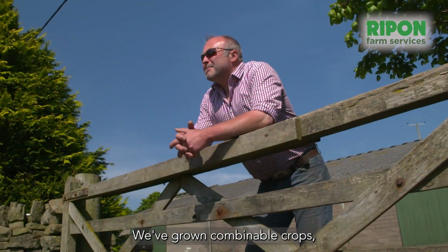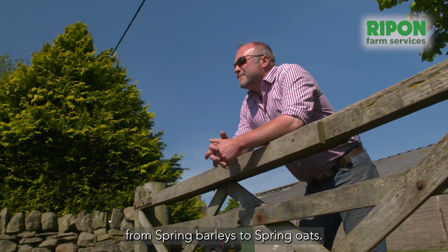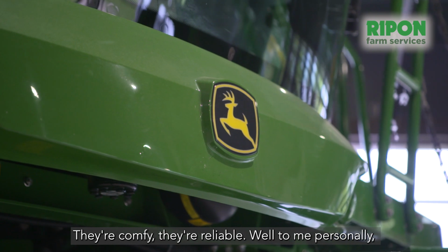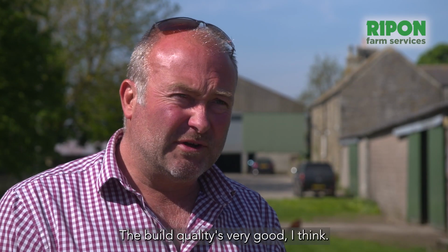We're growing combinable crops: wheat, barley, oilseed rape, and a fair proportion of spring crops as well, from spring barleys to spring oats. We've been John Deere for as long as I can remember. They're comfy, they're reliable. Well, to me personally, I think they're the best. The build quality is very good, I think. We've run John Deere combines since 2006.